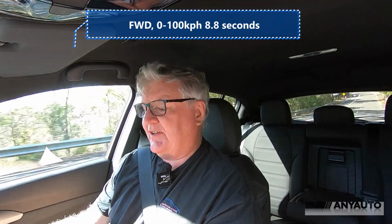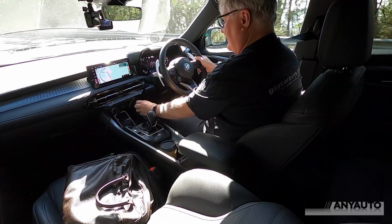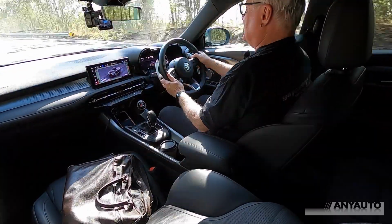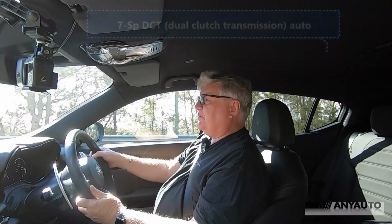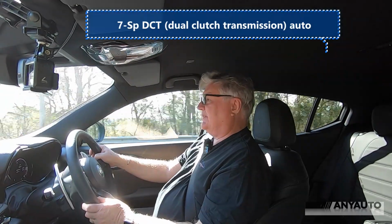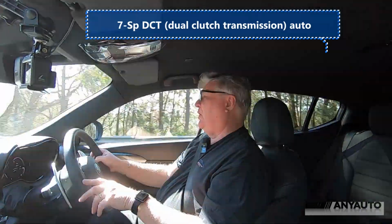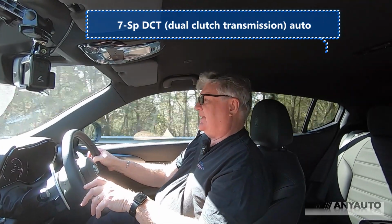And that's the first thing. Put it back in normal now. And you can see it changes up here on the screen as well. Left to its own devices in normal mode around town, and I'll show you that in a minute, this is quite ponderous and dim-witted. And it's because it is a dual clutch transmission.